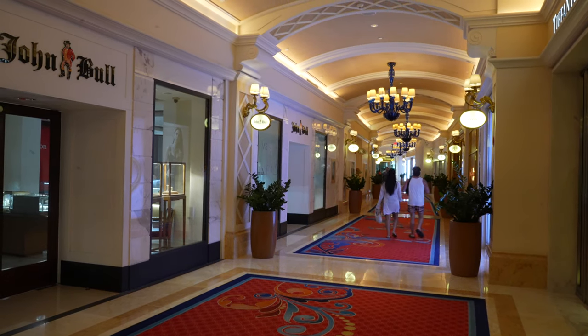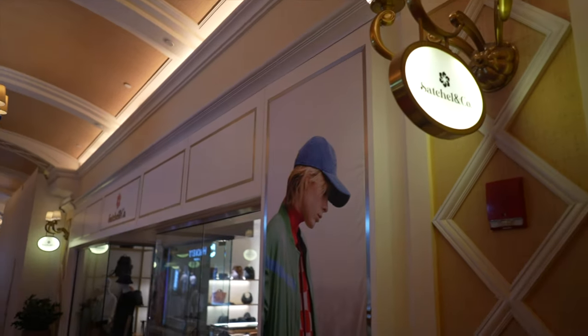They do have a lot of shops in the area. A lot of these stores I don't even recognize. They've got a Cartier store coming, Tiffany and Company, all out of his price range for sure.